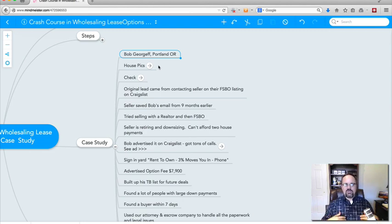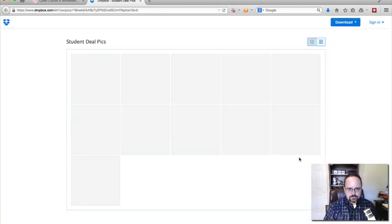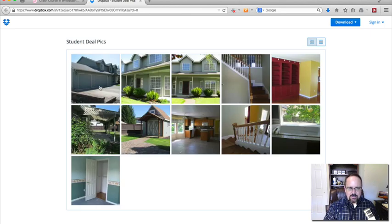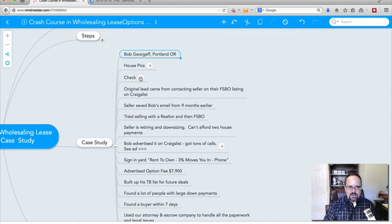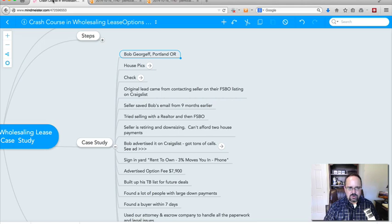I could show you deals that I've done, but I want to show you deals that other clients and students of mine have done. Now, this was a pretty house in a nice neighborhood. I'll show you the pictures here in a minute. This is a really nice suburban median-priced home in the Portland area, okay? And of course, this is a check that Bob made on this deal. $7,900. This check was taken a month before we left on our trip.